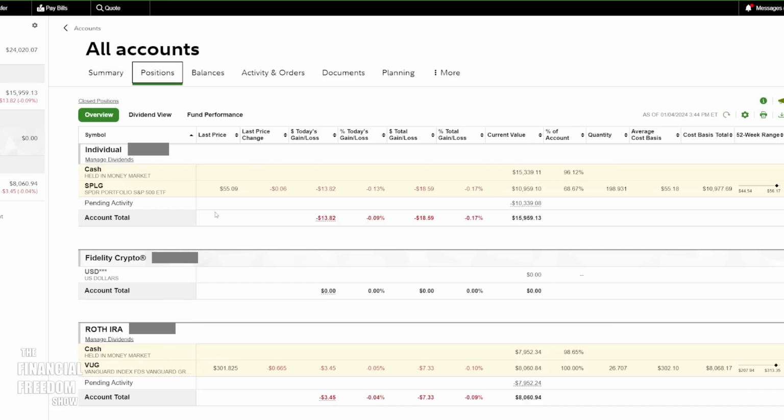I'm looking to build SCHD to about a 20% weighting in my portfolio, and SPLG will be the other 80%. Just because I'm so far from retirement, I believe that's a good option to include more growth than dividends in my portfolio. But SPLG will also pay me a dividend.